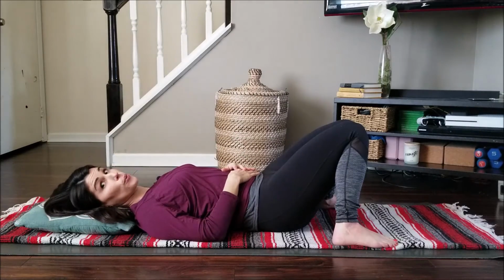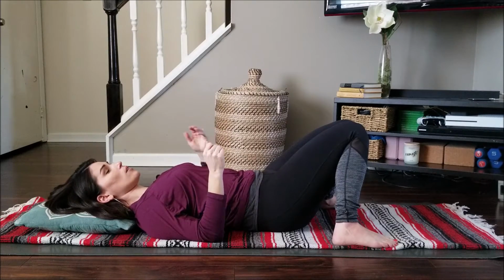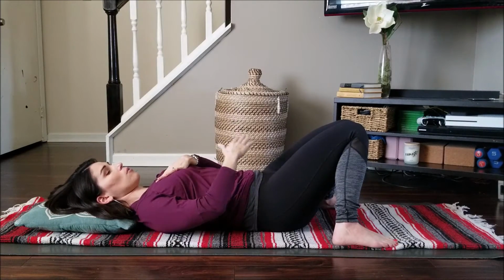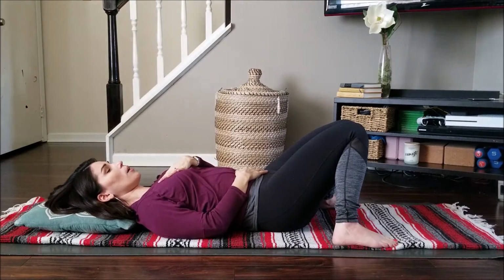Now, let's get into the breathing exercise. I want you to take both hands, rest one on your chest, and one on the low belly, maybe just beneath the navel. Let your arms relax and take a few breaths.